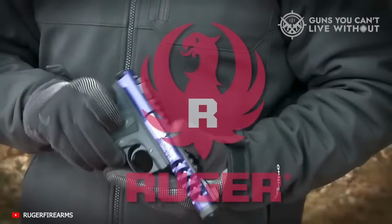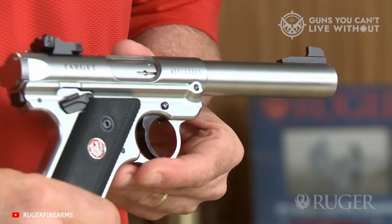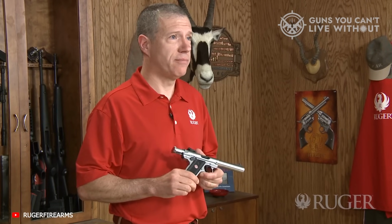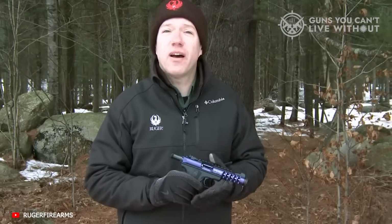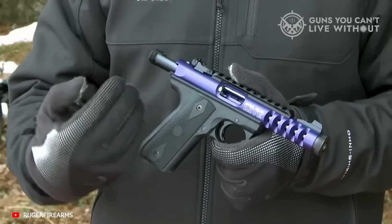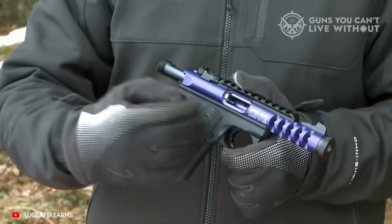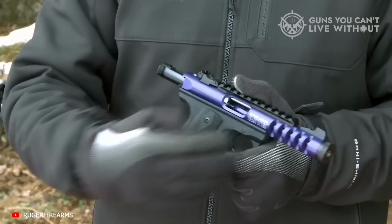They all have a polymer frame, all have a control layout that is vaguely reminiscent of a 1911, and all are now easy to disassemble and maintain thanks to the new one-press takedown latch. No matter which model you choose, you'll get optics mounting capability in the form of a full Picatinny rail or a compact mounting point for an MRDS. You'll also get a threaded barrel that makes screwing on your favorite 22 can a breeze, and the ruggedness, accuracy, and reliability that these rimfire pistols are known for.